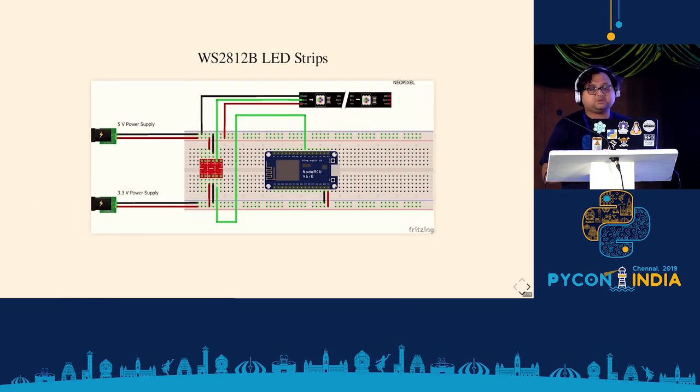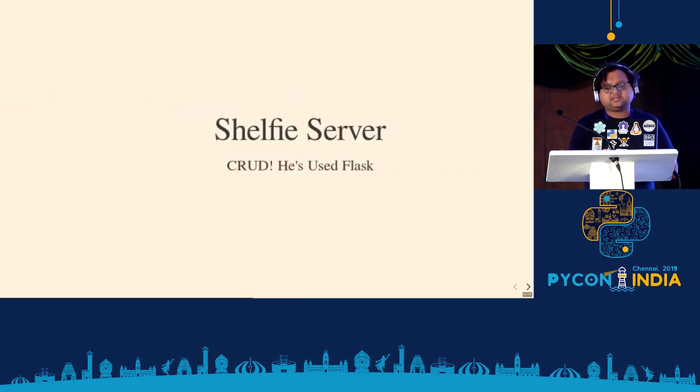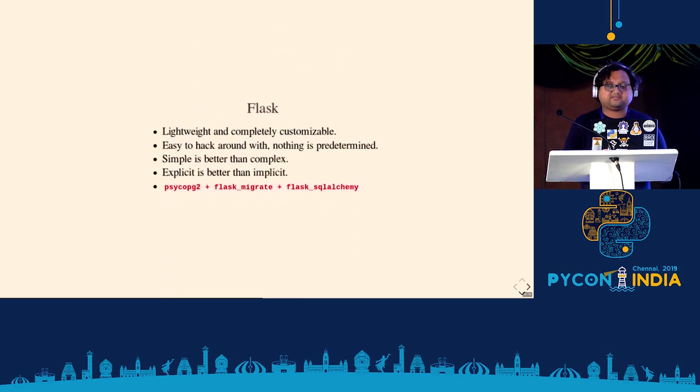The WS2812B strips are addressable strips. You can pass it an integer, and you can say, I want to light this place up with this RGB value. You can individually control each and every one of the LED points. You'll see what I've done fairly soon enough. So I use Flask for this. Why Flask? Flask is lightweight, and it has modules for everything.